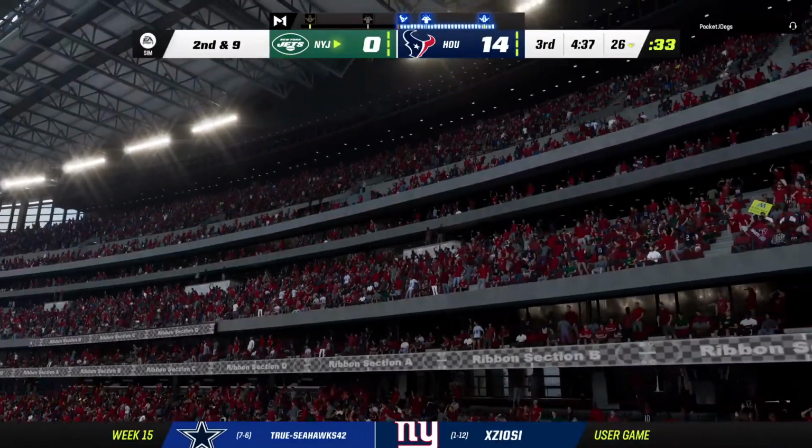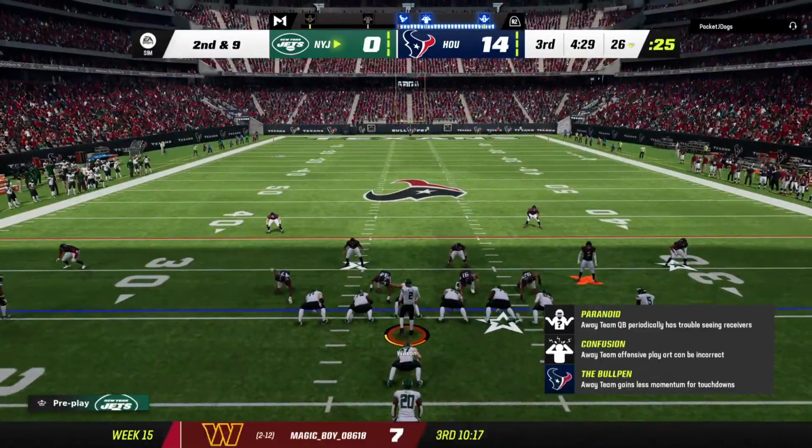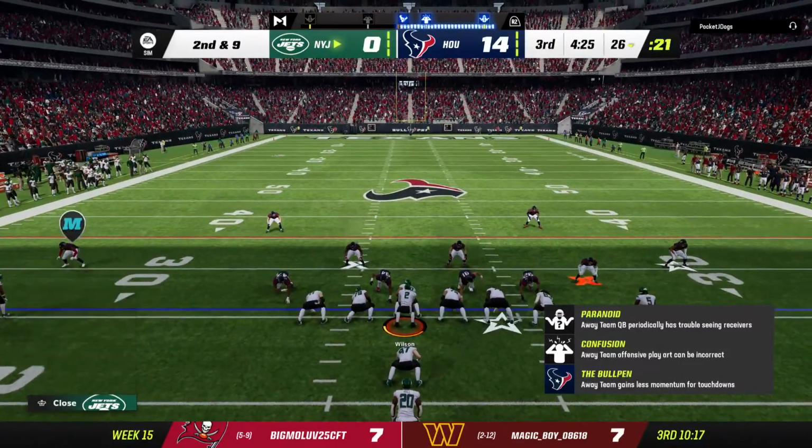That felt like a trap, because it looked to me like the opposing front was on that play from the get-go. They had everyone crashing the ball carrier before he even made the line, and they hold him to just a yard.